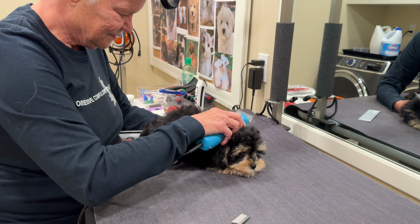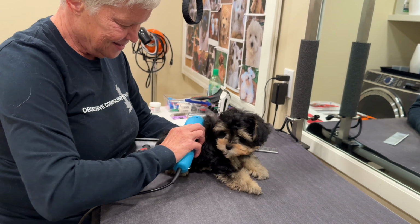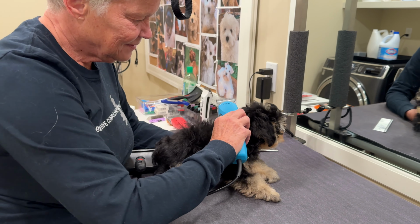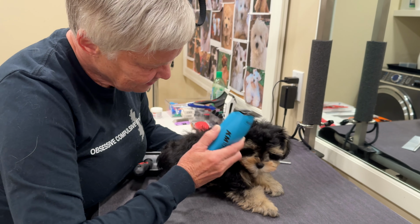When and if we decide to groom him in a schnauzer style, all this work, if you will, that we're putting in up front at this age will help immensely with that.